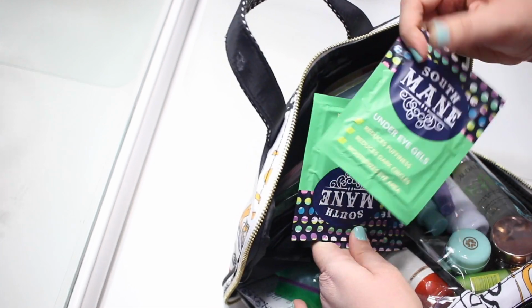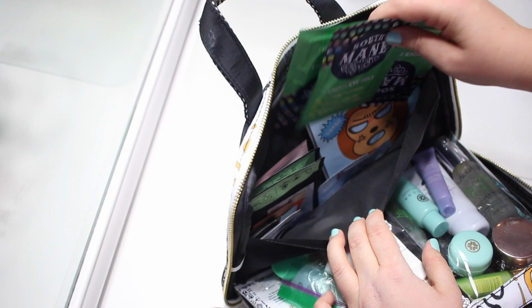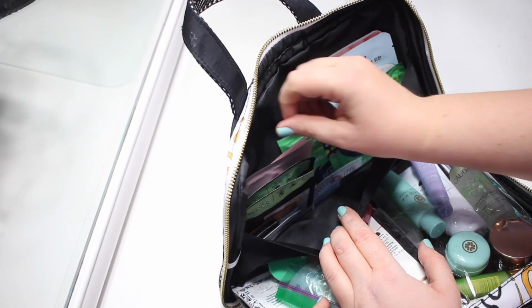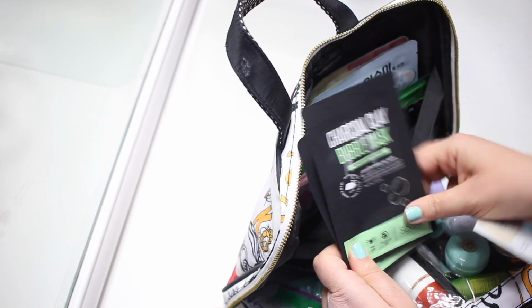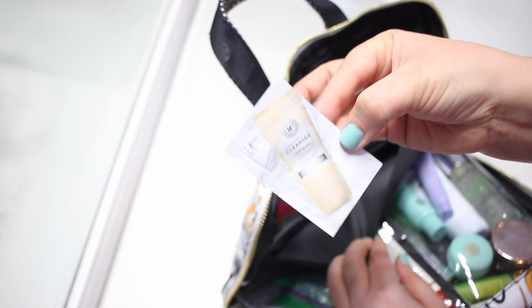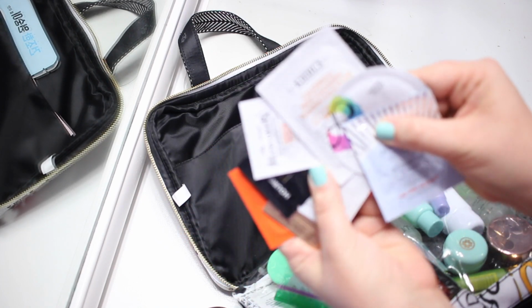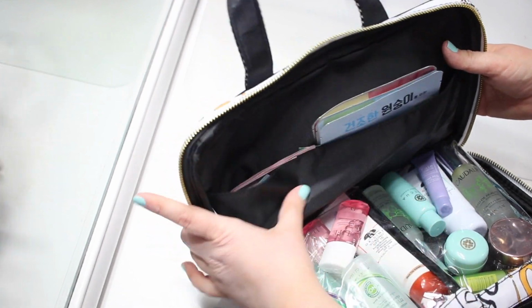I also have some under eye gels, which I just haven't had the chance to test out, and I want to test them out. On vacation I feel like I'll have a lot more time to test things out. I have some lip masks. This is a clay mask which got stuck to this other sample. This is a charcoal clay bubble mask, which I haven't used. And then I just have a lot of little samples like this, which I love to use on trips, products that I'm curious about. And then of course, once you use them, you can just get rid of them. So I like to take these just to test them out. These go really nice in here.